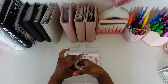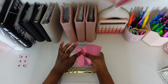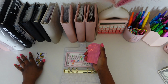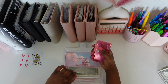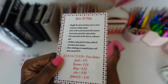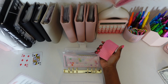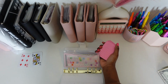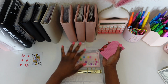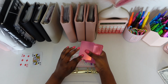Okay, so let's pull the first card. We have a six of diamonds. Let's go again. We have a queen of spades. And should we go one more time? How much is a queen worth? Let's take a little look-see. A queen is worth $20, you guys. In the end, this entire game will save us $676. Basically, you save the amount that's on the card. So if you get a six, you'll save $6, and the face cards run between $15 and $50. Woo wee! But yeah, we about to go again. So that's $26 so far.